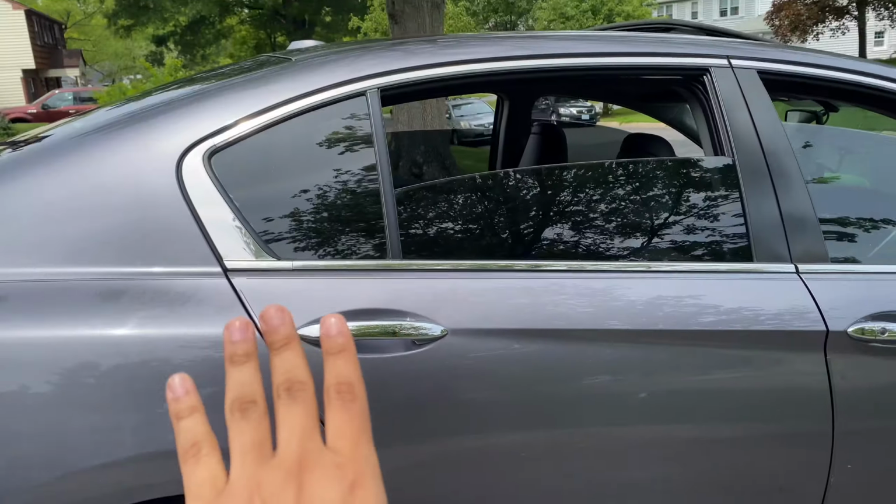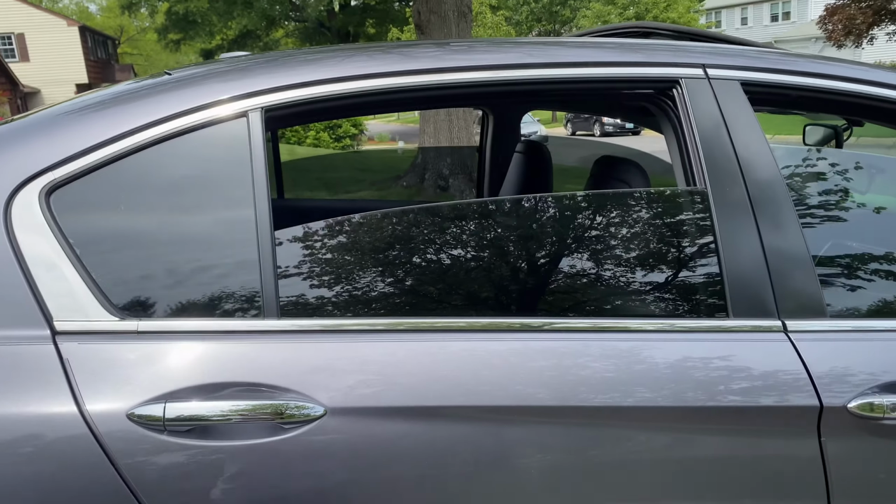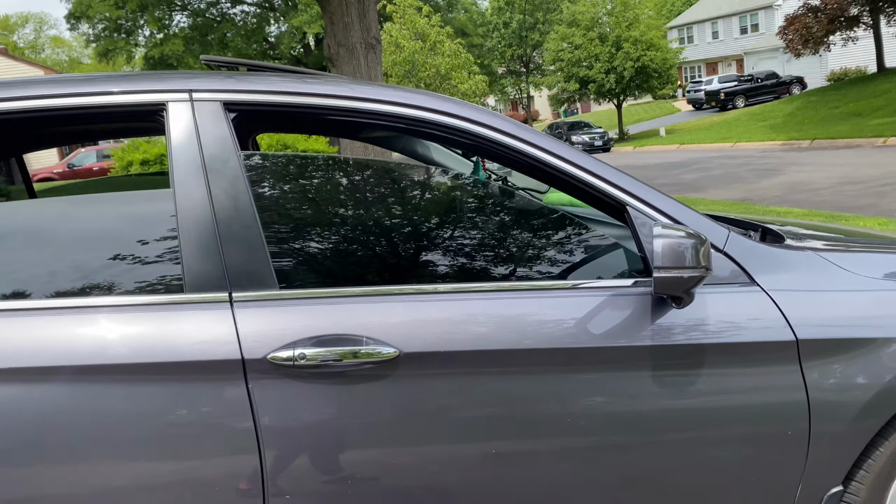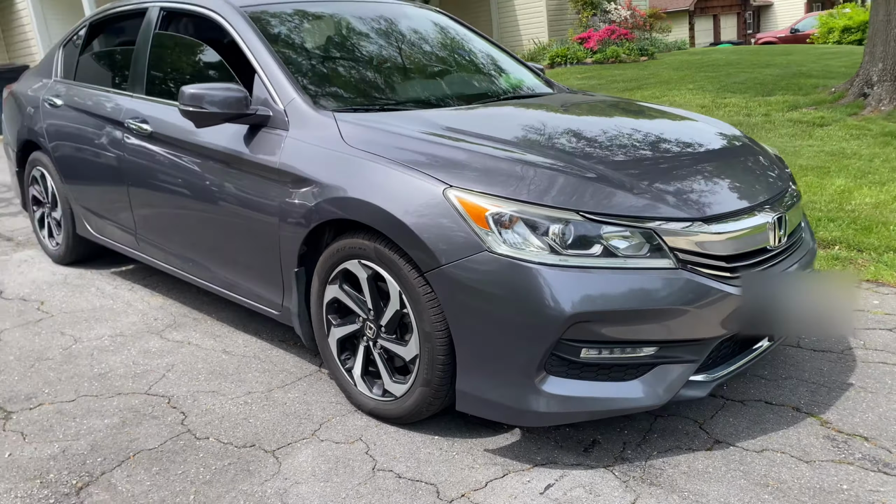Okay, so we do got the chrome on the side. I want to do a chrome delete and get that black, but we just gonna have to wait for that. Moving on to the front.